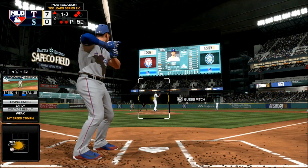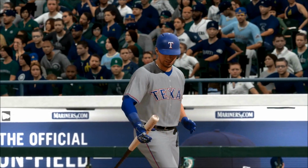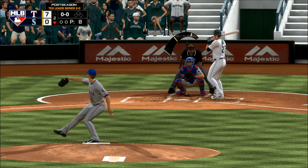He put the ball. And a swing and a miss here. So it took him 31 pitches, but the next in at the plate is Ryan Healy. He's also been a strikeout victim 6 times.